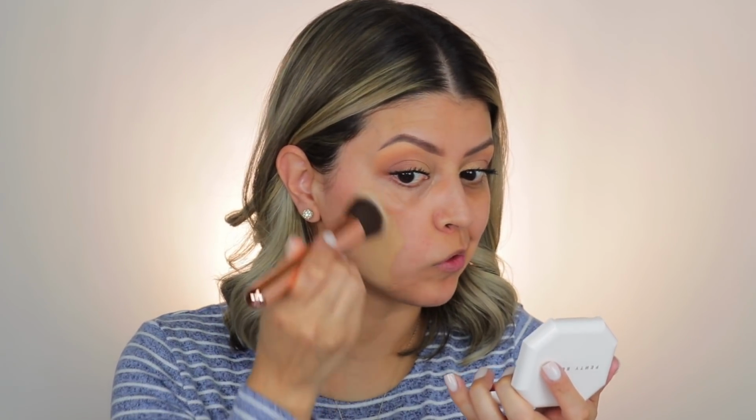We'll say it is. So I'm gonna take my flat kabuki brush from Sigma. This is the F80. I'm gonna grab some of that. I mean, looks like it's a good match. Let's see here. All right, so I'm gonna start off with the right side. Okay, this is full coverage. Let's keep going.